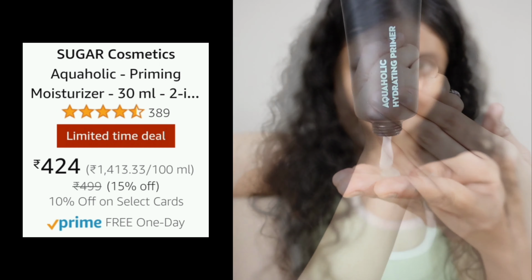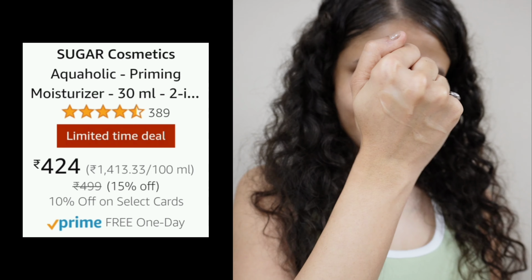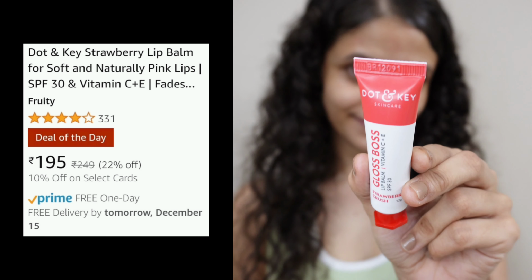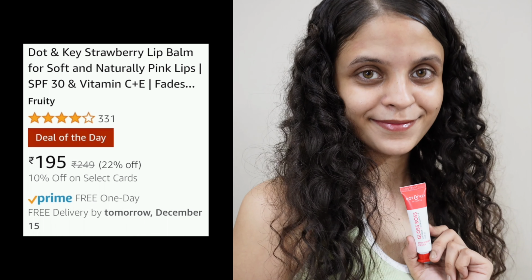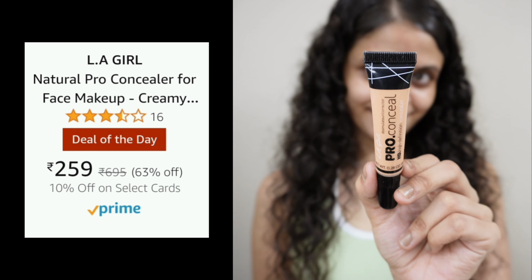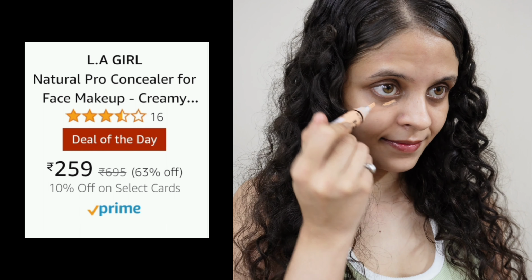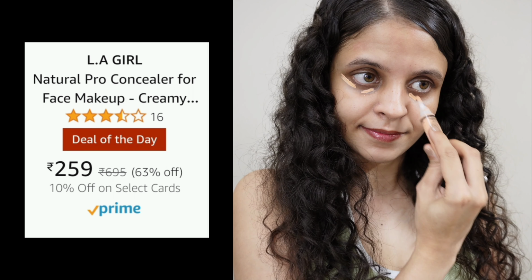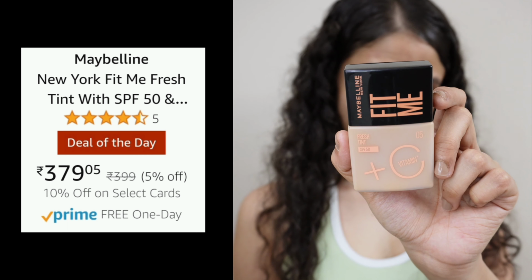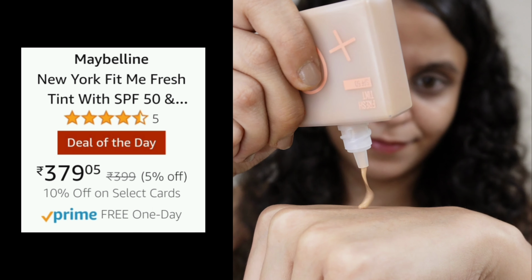Next, I'm going to move on to primer. This is my favorite primer, as I previously mentioned. It is perfect to get that flawless base. I'm also going to apply some lip balm to hydrate my lips. Alright, so moving on to makeup, this is the LA Girl Concealer. I'm going to use this to conceal my dark circles. This concealer has been my absolute favorite for the past 3 years and I swear by it. I'm going to blend this out and then I'm going to try out this new Fit Me Skin Tint.